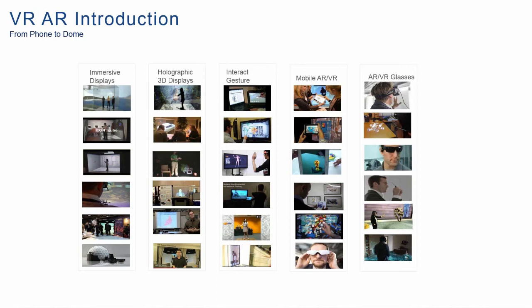As a brief introduction, I'd like to talk a little bit about our approach to this field. We are a software applications developer primarily, and we've always had this approach to be agnostic to which hardware the customer or end user can use. And we often talk about the phone to dome solutions, going from immersive displays at the very high end, like domes and cubes that we talked about recently, down to mobile phones or wearable AR glasses and everything in between.